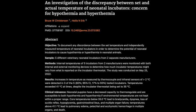It's amazing how delicate they are. And what about hyperthermia? What happens when their temperature gets too high? Well, that's equally dangerous. It can cause fluid buildup in their lungs, bleeding in multiple organs, and even death. And that's actually what they found in the puppies from that case in France. The study also showed that some of the incubators were reaching temperatures above 41 degrees Celsius, which is known to be lethal for neonates.